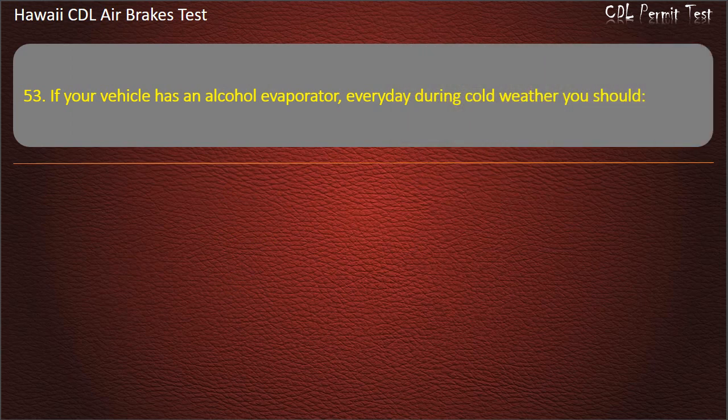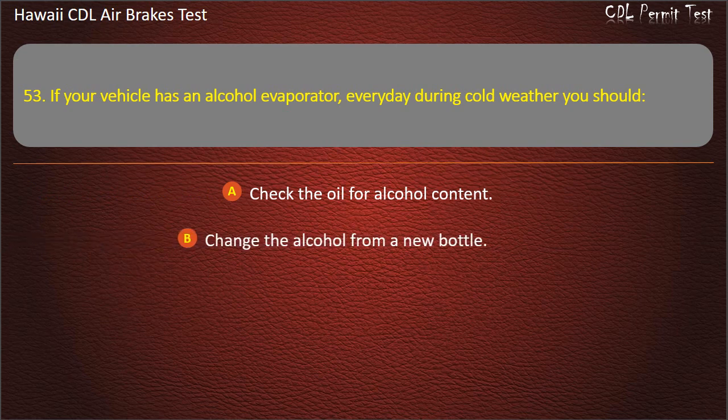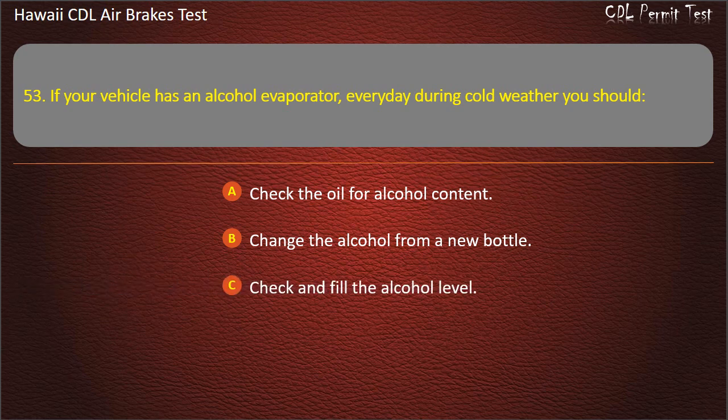Question 53. If your vehicle has an alcohol evaporator, every day during cold weather you should check the oil for alcohol content. Change the alcohol from a new bottle. Check and fill the alcohol level. Answer. Check and fill the alcohol level.